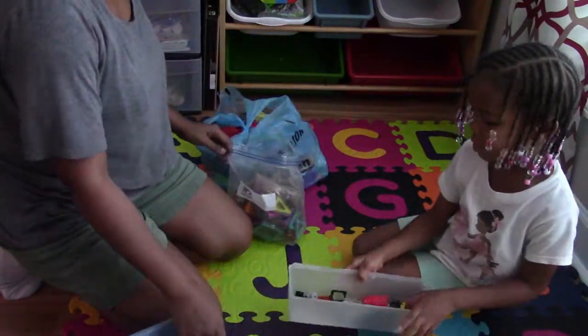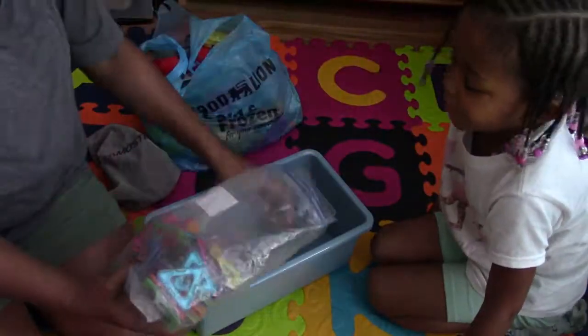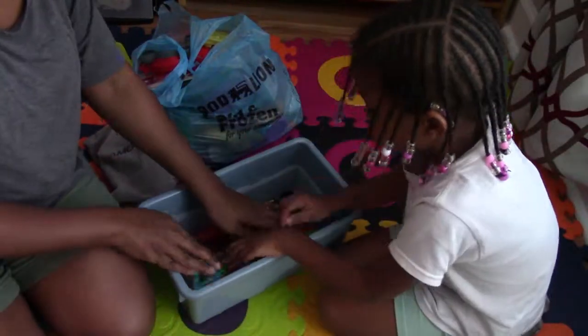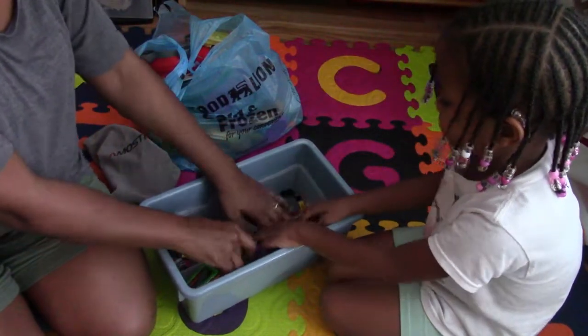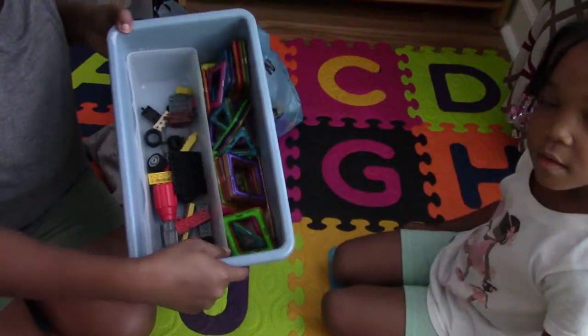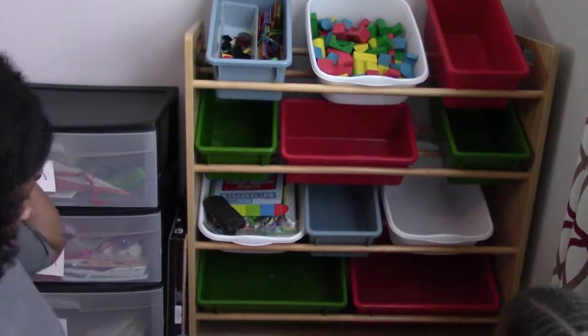So she's helping me fill up the bins here. And we're really just trying to see what fits as we go. I really had no set plan. So yeah, you just gotta see what'll fit, what'll go with the bins that you have and make it work.